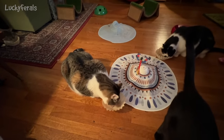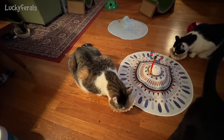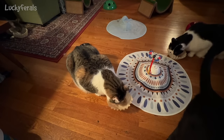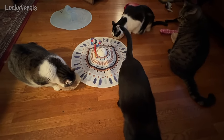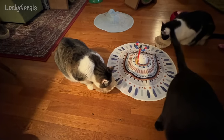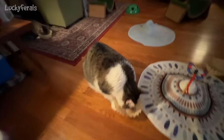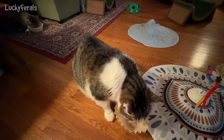I have this camera on wide angle, so if things look a little weird, that's why. And the cats probably look farther apart from each other than they are. Good job, guys. There's Nancy eating crunchies with the big cats.